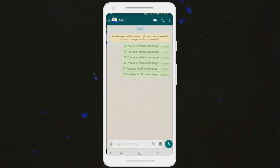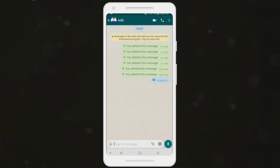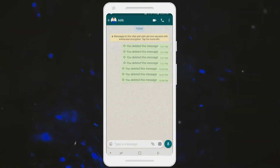So guys, the next trick is to delete your sent messages before the other one sees. So if you send it to a wrong person, you can simply delete it before they see the message. So it can be really useful in certain situations, so you can just delete the messages. It's a pretty cool feature which you can check out.